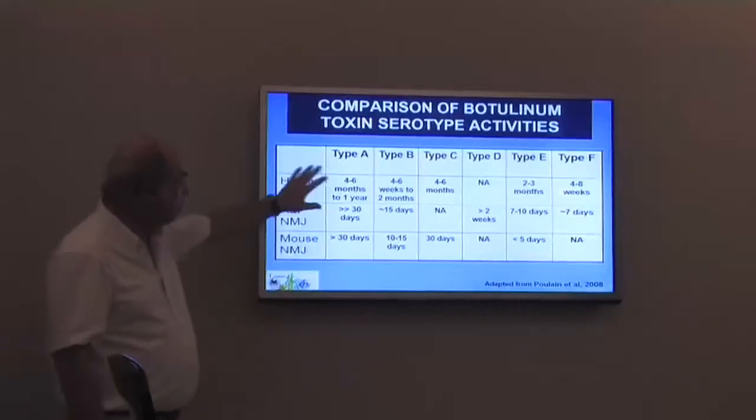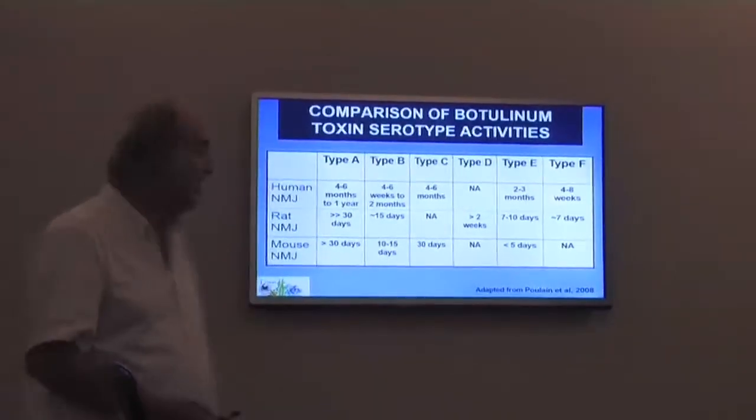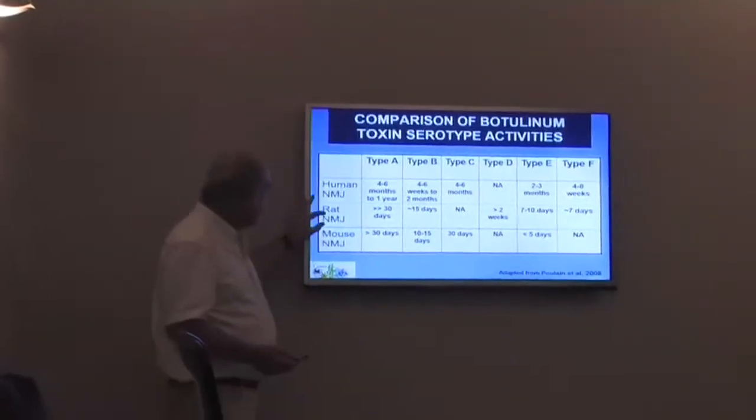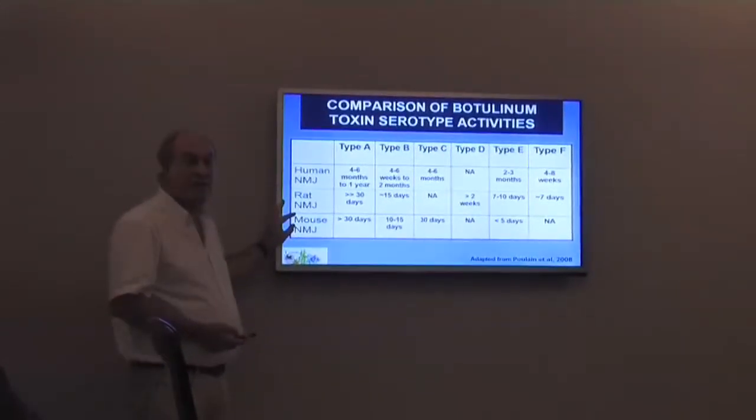And that's a big problem. Because what it means is that if you study in rats and mice, you're going to end up with the wrong doses. You're going to end up with the wrong numbers. It's a big problem.